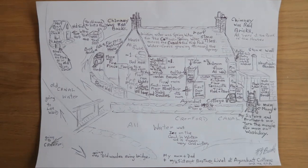It was a great experience meeting Faye, and I think she thoroughly enjoyed recounting the memories of her teenage years there. And for me, she brought the cottage back to life, and it was absolute joy. I also gave her a personal promise that we would restore her former home.